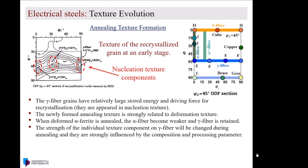These are a point where I indicated what is believed to be the nucleation texture from the gamma fiber, and then with further annealing, it will be reoriented or rotated toward the Goss or the rotated cube in the final annealing. So this texture is very interconnected from the deformation texture to the transformation to the annealing texture. That's why we have to understand the texture evolution during the thermal processing.